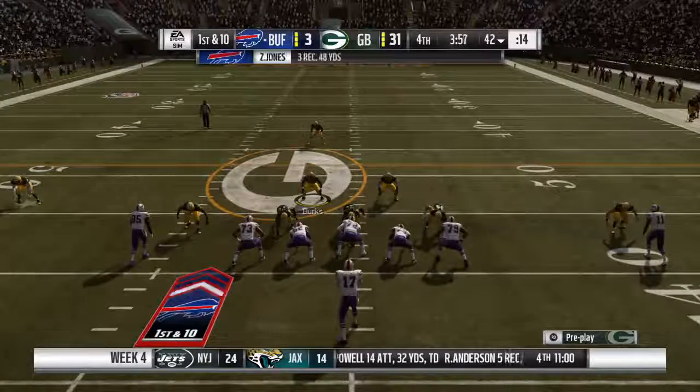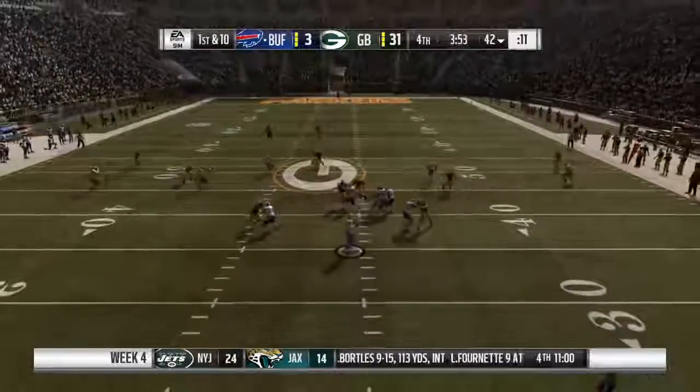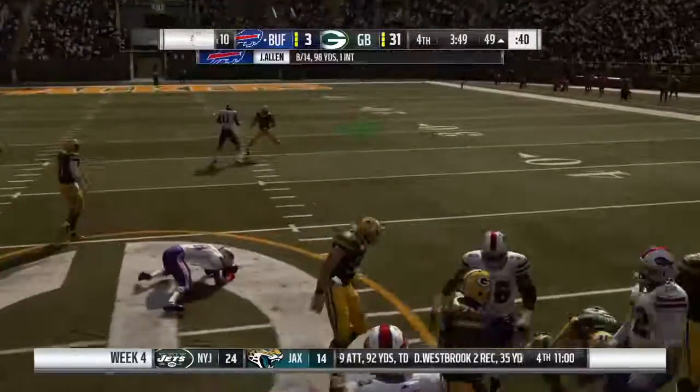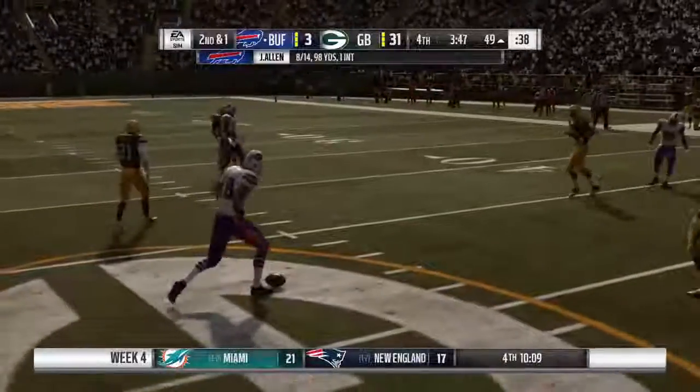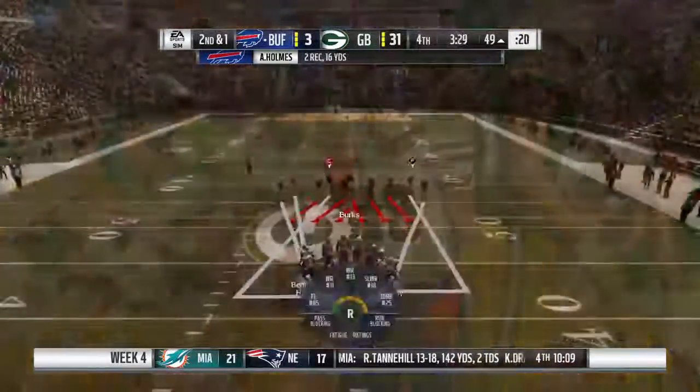All right, here we go. Blue 90. Blue 90. Here's Allen on 1st and 10. Over the middle, it's Holmes. And he'll get it into enemy territory just across midfield at the 49. Give him 9 there on the 1st down completion.